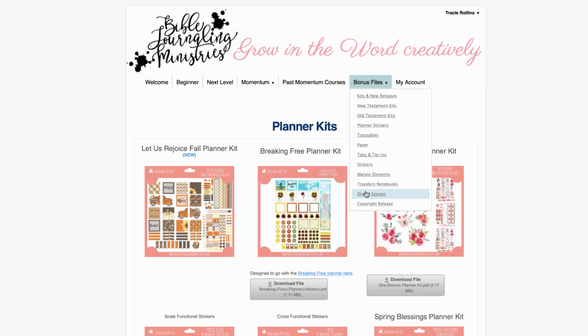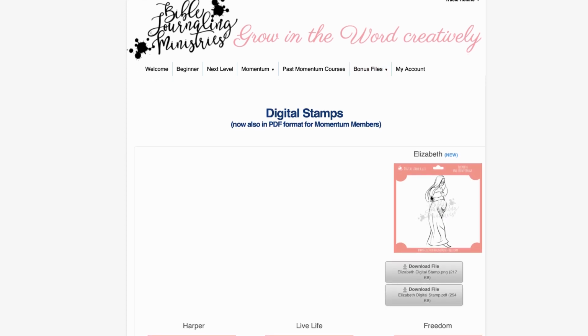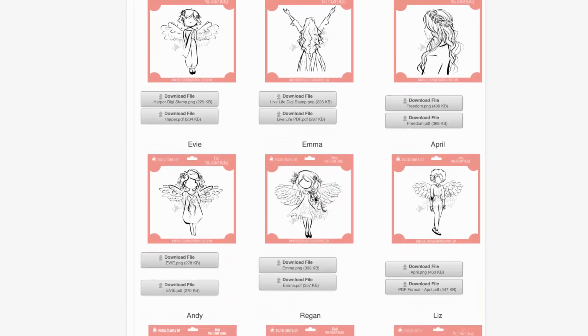Oh, the digital stamps, we've got a new one as well. So if I just click that, let it update for just a quick minute here. Elizabeth is the new one. So that's Elizabeth when she was pregnant. And again, with just a ton of these digital stamps.